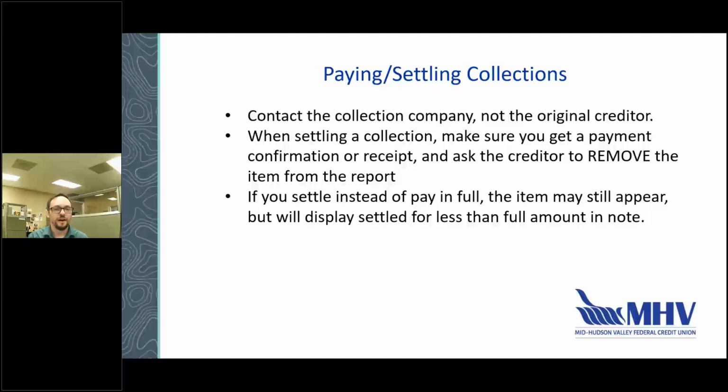When settling a collection, as I said before, you want to try to make sure that you get payment confirmation or a receipt of payment. This is going to protect you in the event that it doesn't get changed on your credit report for some reason. And you also always want to ask the creditor to remove the item from the report.